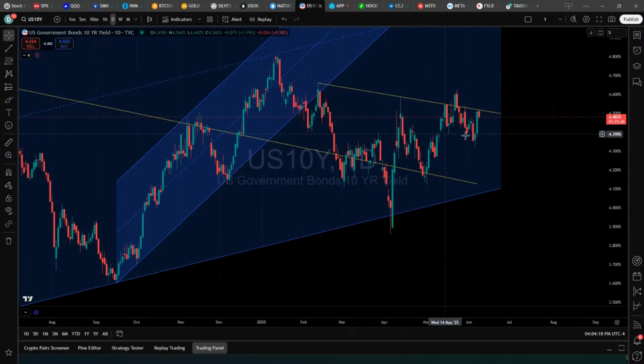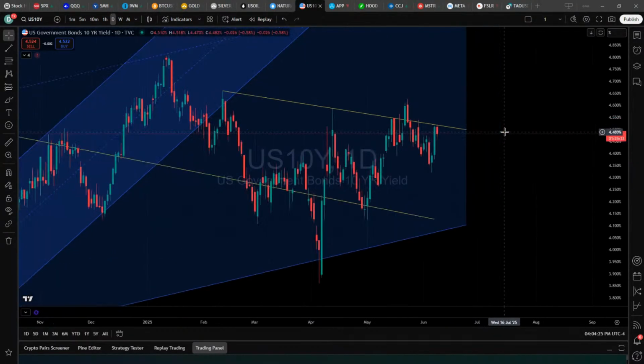Into the 10-year yield. The 10-year yield now, notice here on Friday, we pushed up very nicely on the 10-year yield, but where did price action stop? Here on the 10-year yield chart, right here at this declining trend line, which was a previous neckline for an inverse head and shoulders pattern that has not played out.